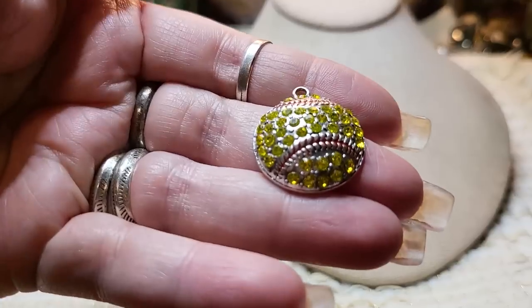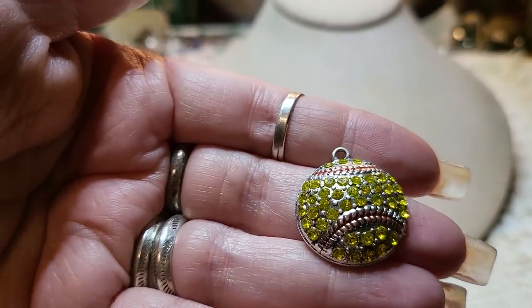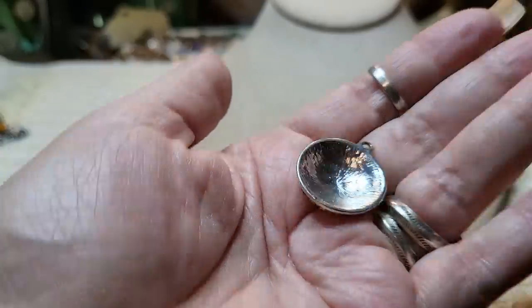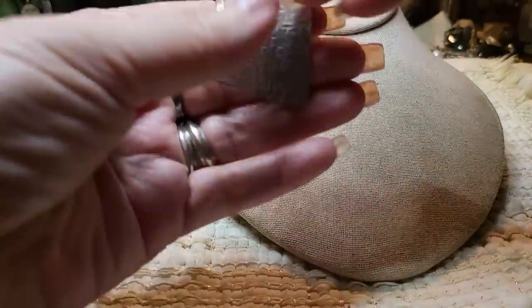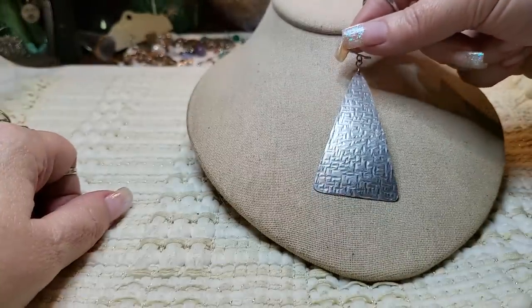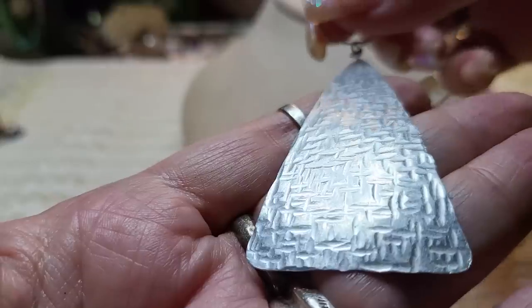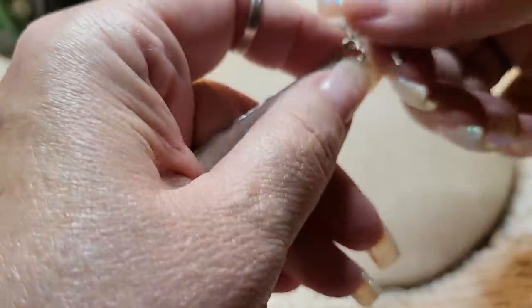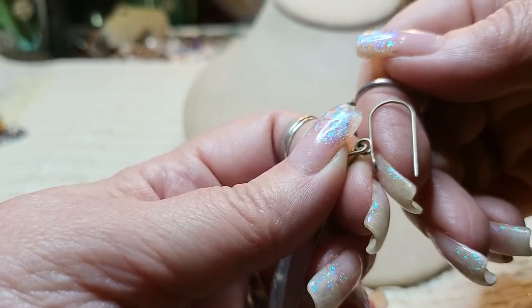Oh, we have a pendant. Maybe one of those chains lost its pendant. It's a baseball with yellow rhinestones. There's the back. It looks brand new. Baseball. Oh, here's an earring. It's very tinny, but I like it. It looks very artistic. Yeah, look at the hook. Isn't that cool?